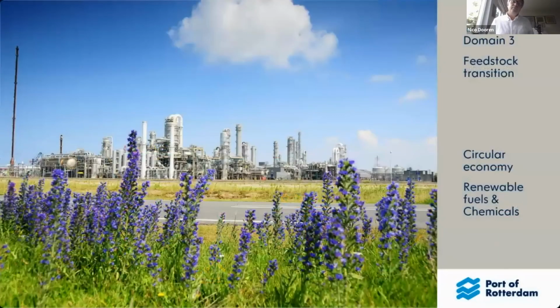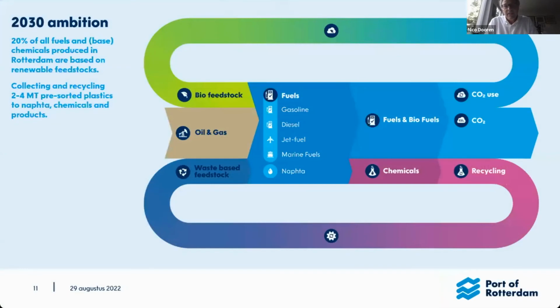The third pillar, now I told you the first one was infrastructure, the second one was new energy, the third is around the feedstock transition. So moving away from fossil feedstock for industry. And what you need for this new industry is that you are looking for waste as a feedstock, in order to get to circular industry. And what we also need is bio-based material as a feedstock. But this industry also needs hydrogen as a feedstock or as a high temperature process element.